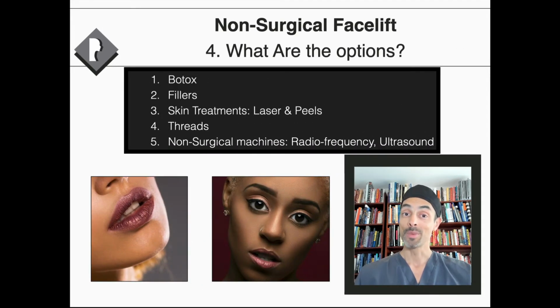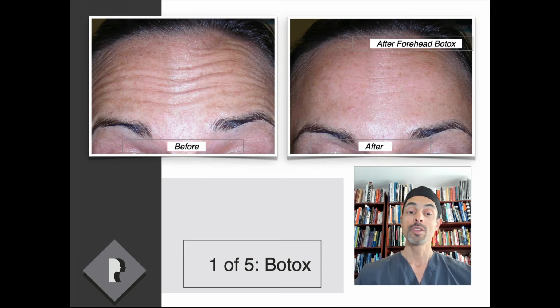So what are the options when it comes to non-surgical treatments? Well, it really breaks down into these 5 areas. Number 1 is Botox, number 2 is fillers, number 3 is skin treatments, number 4 are threads, and number 5, non-surgical machines. And we're going to talk through each of these. So the first one of 5, Botox.